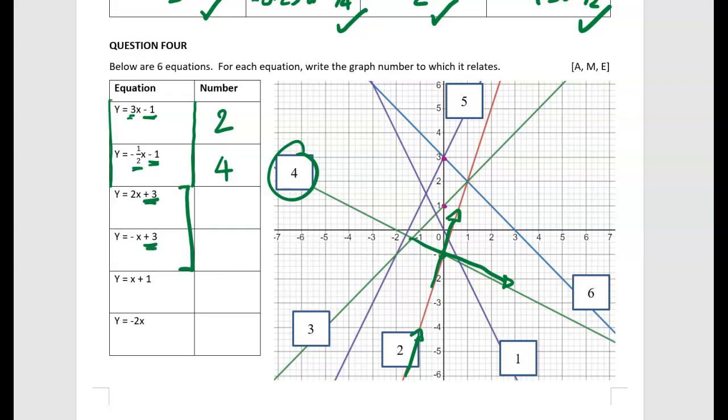plus 3 and plus 3. And if we go up here, I've already got a dot there, but plus 3 are the y-intercepts. We then have a look. We can see one's going upwards again, one's going downwards again. So the downward one is 6, so that has to be negative. That's over there. And the upward one is 5, so we're going to put a 5 over there.